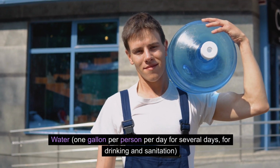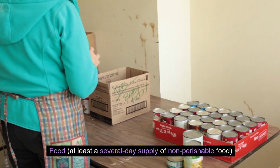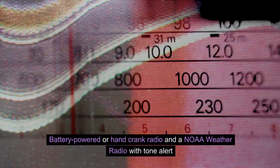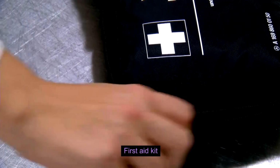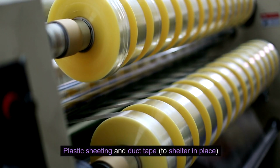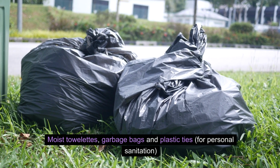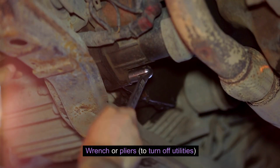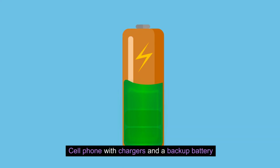Water, 1 gallon per person per day for several days, for drinking and sanitation. Food, at least a several-day supply of non-perishable food. Battery-powered or hand-crank radio and a NOAA weather radio with tone alert. Flashlight. First aid kit. Extra batteries. Whistle, to signal for help. Plastic sheeting and duct tape, to shelter in place. Moist towelettes, garbage bags and plastic ties, for personal sanitation. Wrench or pliers, to turn off utilities. Manual can opener, for food. Cell phone with chargers and a backup battery.